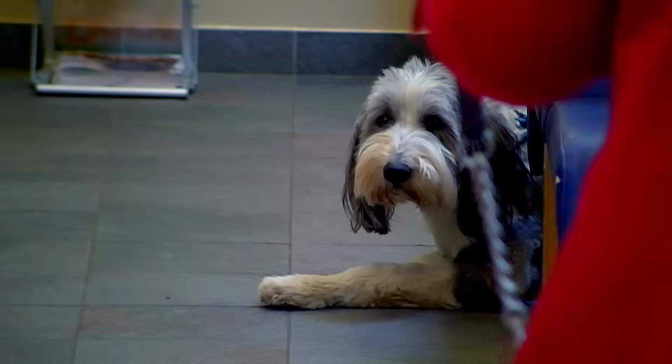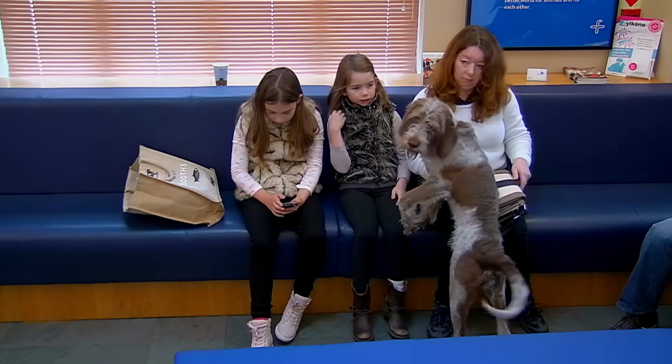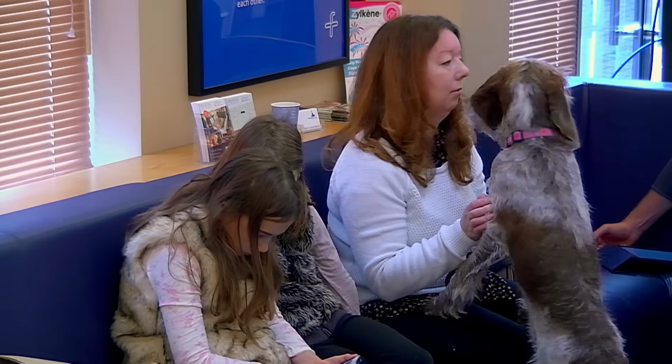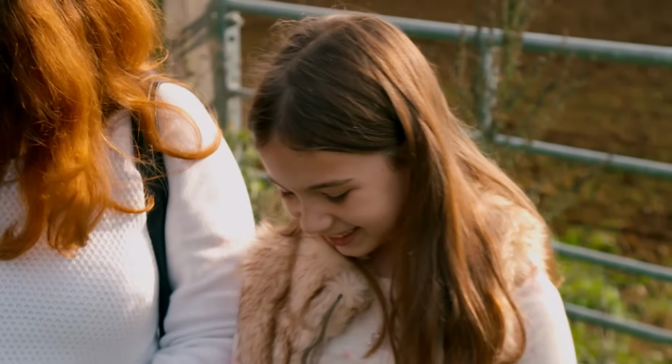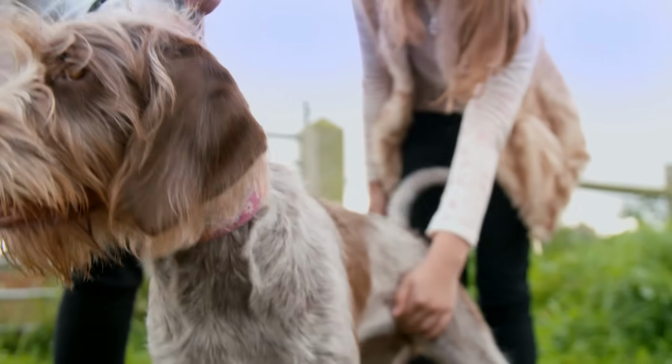Fitzpatrick Referrals, Kate speaking, how can I help? Sarah and daughters Lauren and Emma have travelled 124 miles from Coventry to bring the youngest member of their family, 7-month-old puppy Flo, to Noel's Surrey practice.